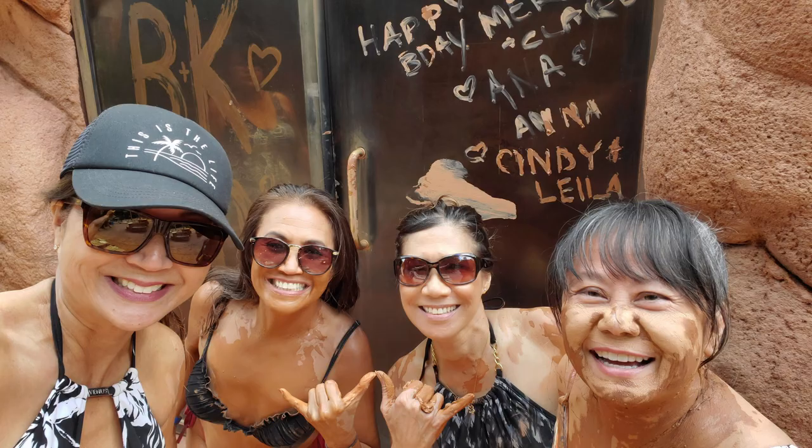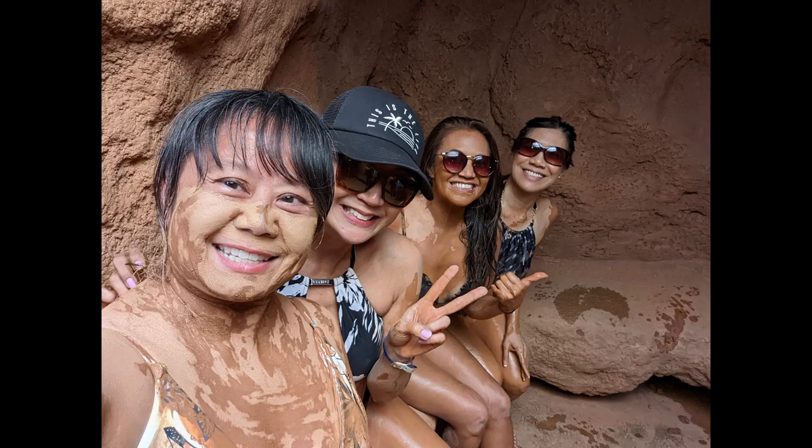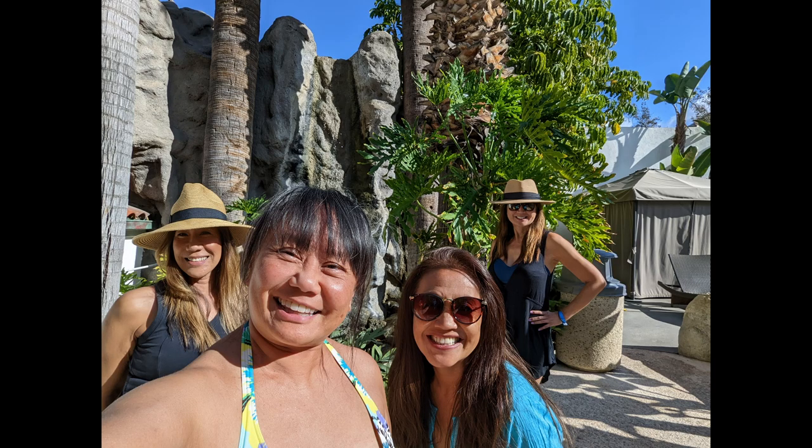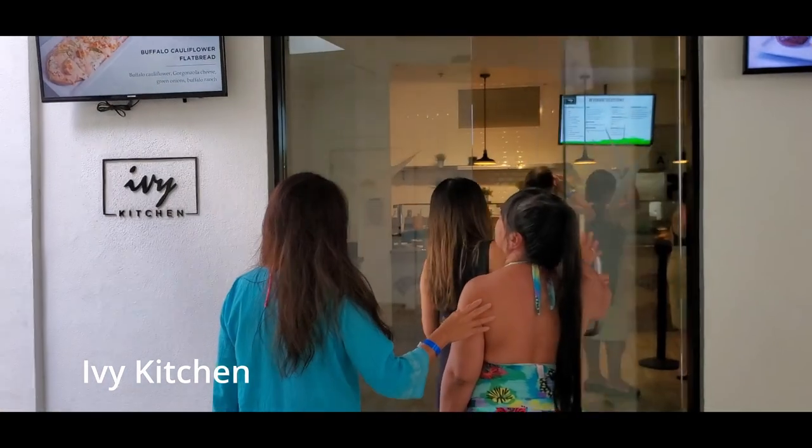We rinsed off the mud in the outdoor showers, then got ready for our massage and facial. Once our treatment was done, we took our showers again and changed into our second swimsuits and headed into the Ivy Kitchen for lunch.